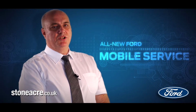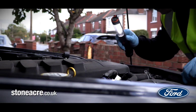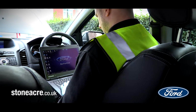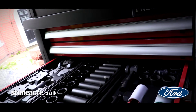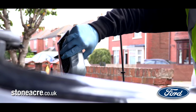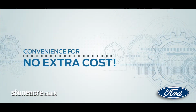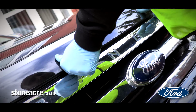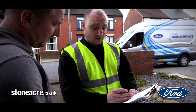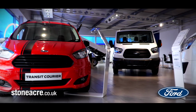With the added reassurance of knowing that your vehicles are in the hands of expert Ford-trained technicians using the latest in diagnostic equipment and tools using genuine Ford parts. The all-new, all-convenient Ford Mobile Service is available now across our full range of Ford cars and commercial vehicles.